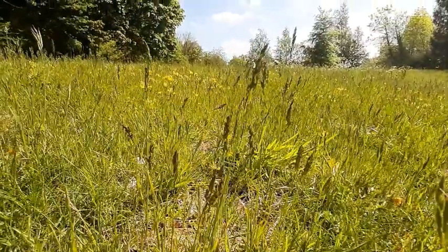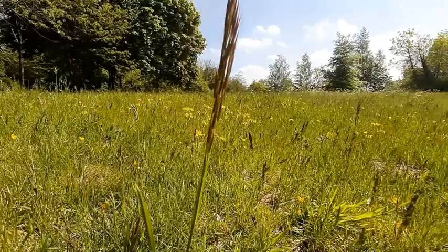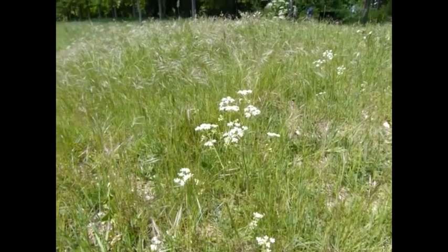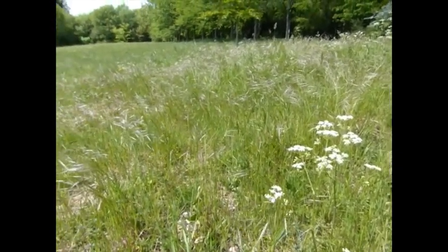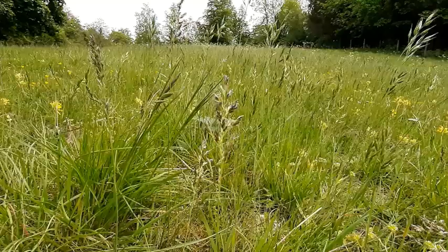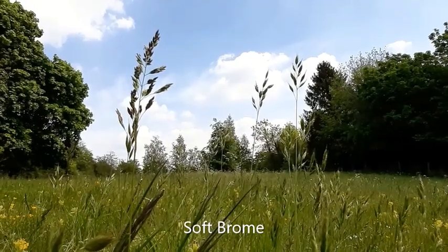We've now moved over to the Hillfigure Field, so named because there was meant to have been an ancient figure cut into the chalk slope, but perhaps more of a myth. We have some really nice display of spring flowers and grasses in this field. We have some soft brome, which is softly hairy all over.